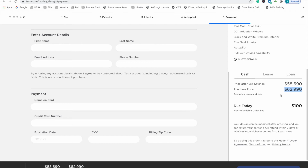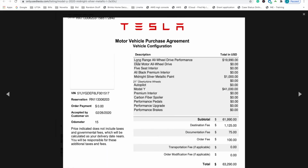After you get your VIN number, the next thing is you're going to get a document called the Motor Vehicle Purchase Agreement. This is where all the details about the car are going to be listed. This is just a sample one that I got from the internet, and I wanted to show you guys what it looks like. As you can see here, this person ordered the Long Range All-Wheel Drive Performance, and these are all the details of the car that he ordered. It's also very important for you to look at every detail of the car that you ordered. Make sure that everything you included in your car is actually here.